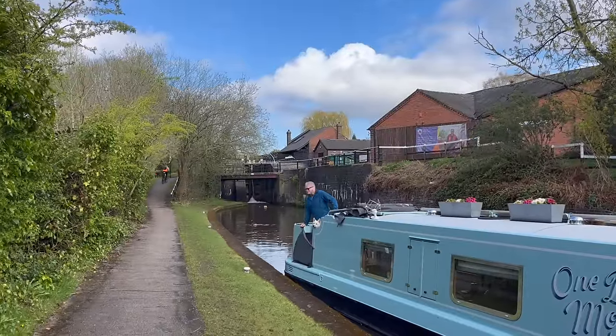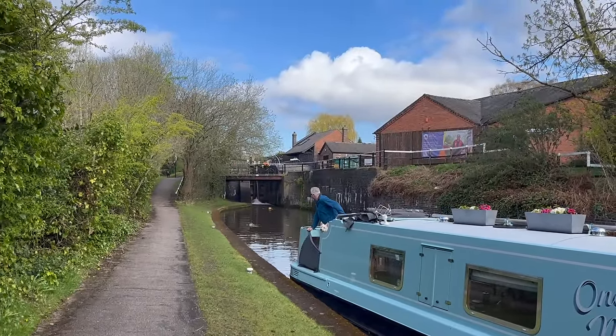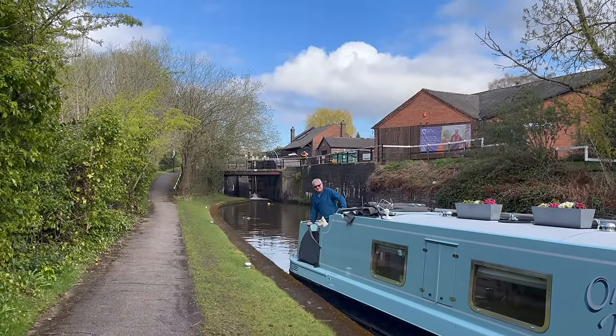So there's Rob, he's set the lock for us and he's cycling back to help Anthony through the next lock. Just goes backwards and forwards on his bike. Fantastic.